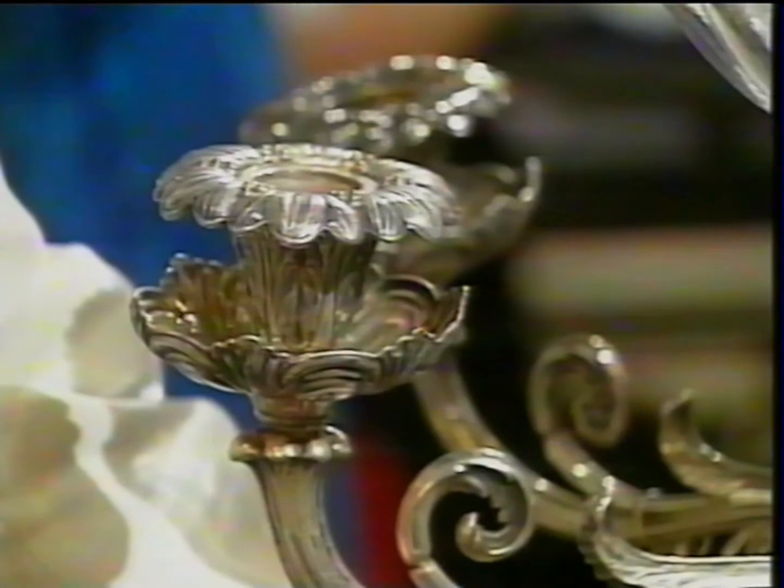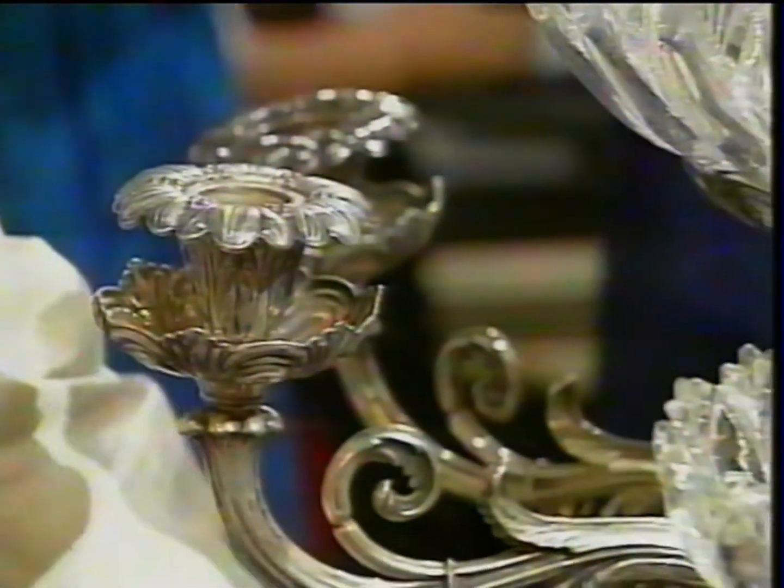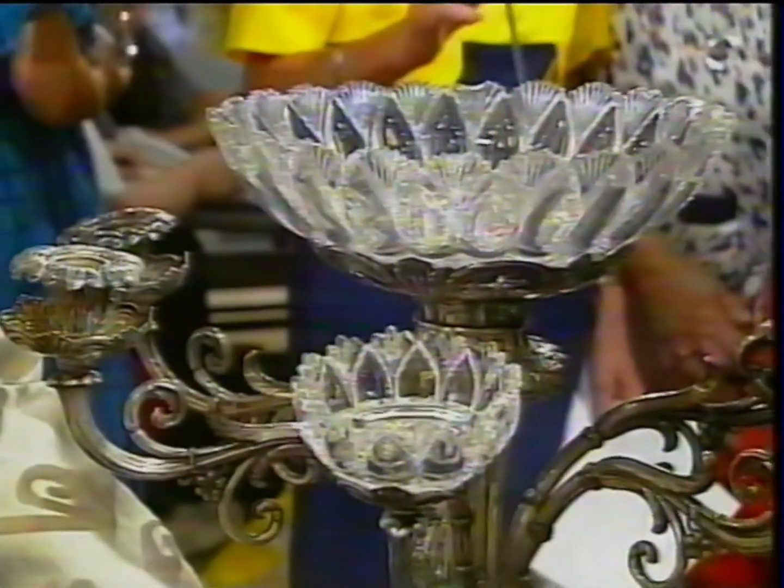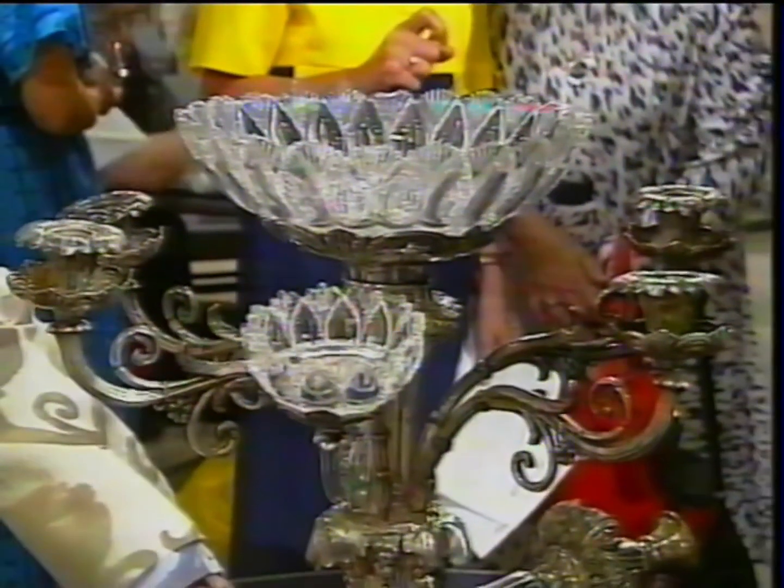Yes, he's quite an old man, wasn't he? Quite an old man, yes. Well, he liked nice things, so there it is. Do you have it insured? I had it insured for £750. For how much? 750. Yes, right.